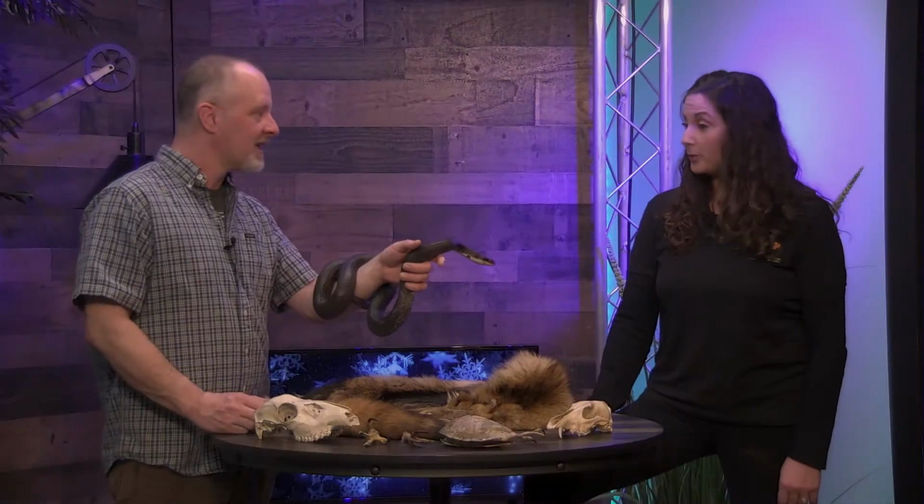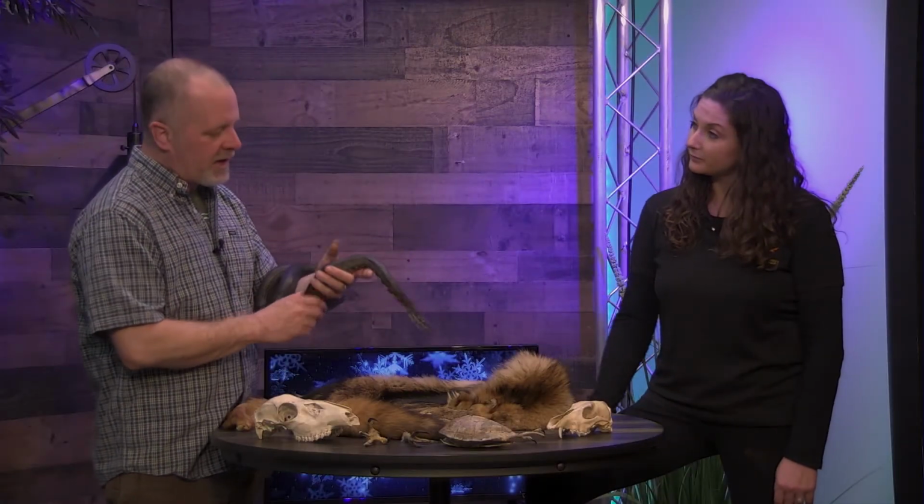So this is a black rat snake. We call her Ember, but she doesn't come when you call, so call her something else if you don't like that name. Ember lives with another black rat snake and a corn snake at the museum. They're some of the live animals we have.